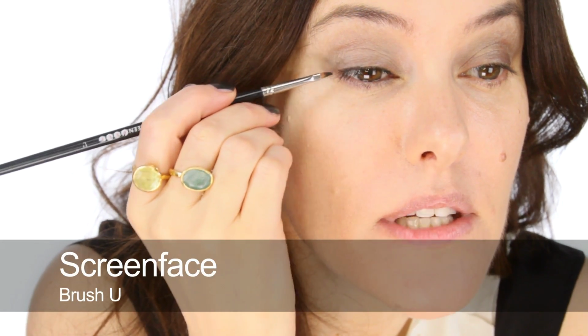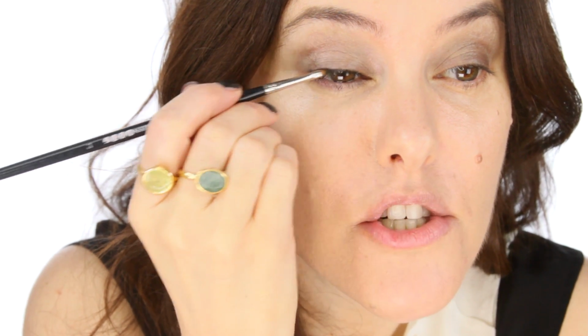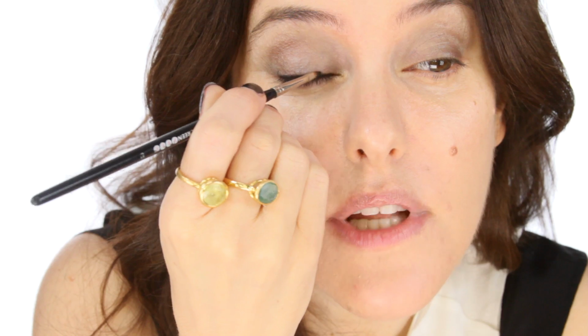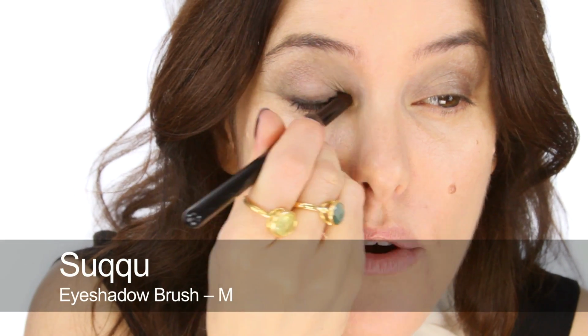and then you don't need to be able to draw perfect lines. You don't need to. The trick is to get it as close to the roots of the lashes, in fact, in between the roots of the lashes. Then you can either use a cotton bud, or if you have it, a small brush, just to blend and soften that gel liner.